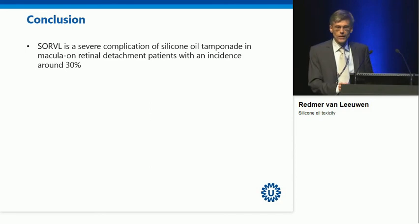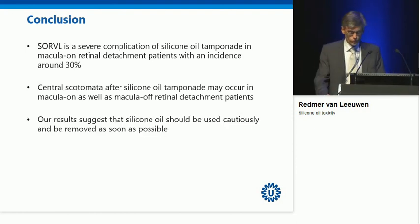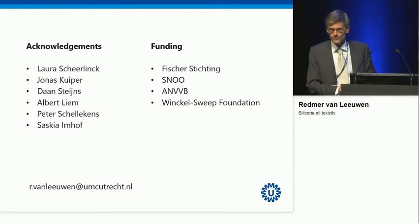In conclusion, silicone oil-related visual loss is a severe complication of oil tamponade in macula on retinal detachment patients with an incidence of around 30%. Central scotomata after silicone oil may occur in macula on as well as macula off retinal detachment patients. Our results suggest that silicone oil should be used cautiously and be removed as soon as possible. But further research is definitely needed. I'd like to thank my colleagues and thank you for your attention.